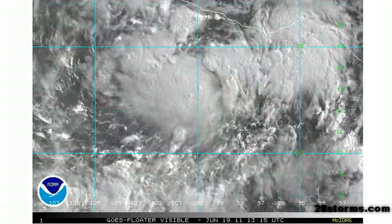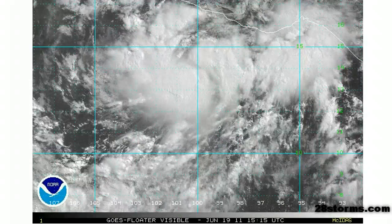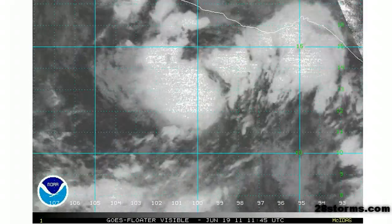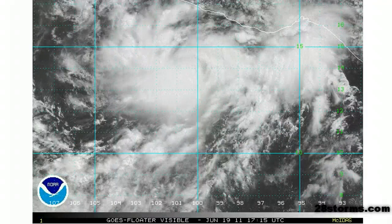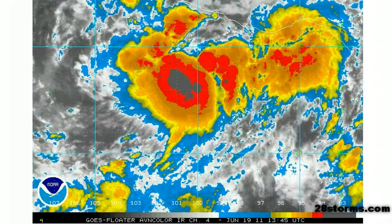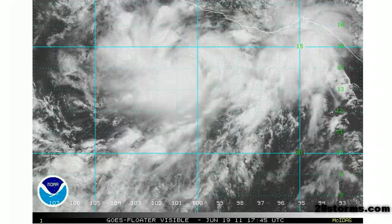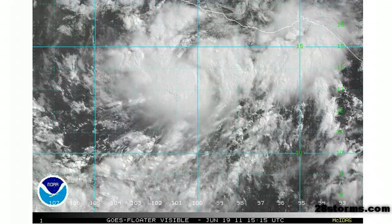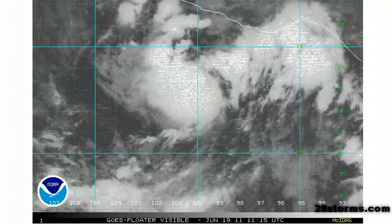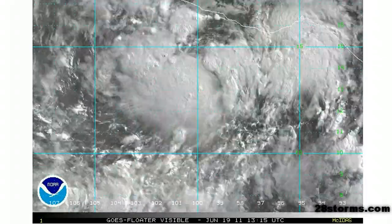We've seen a fairly dramatic change in the organization and structure of our system within the last 24 hours. It's been gradually becoming more organized day by day, but over the last 24 hours it's been a lot more significant. We now have an explosive development of convection right over the low-level circulation, which is right around this area. If anything, we still have that slight easterly shear, which has caused the developing central dense overcast to be tilted a bit toward the southwest of where the center is located.